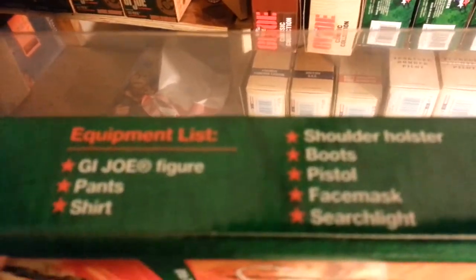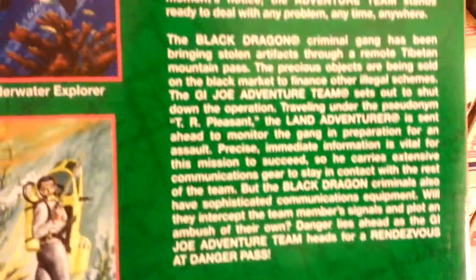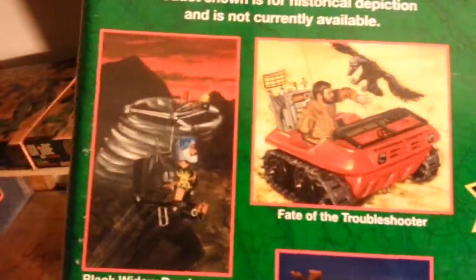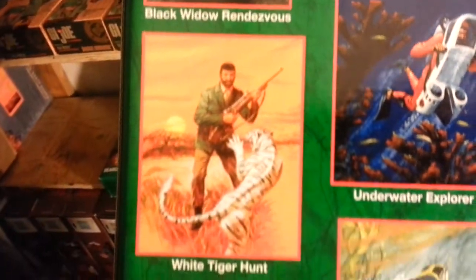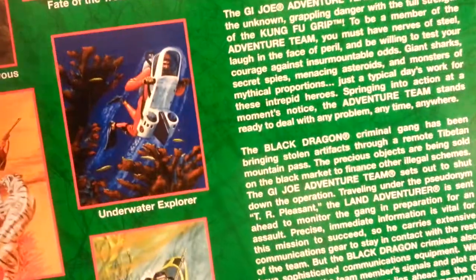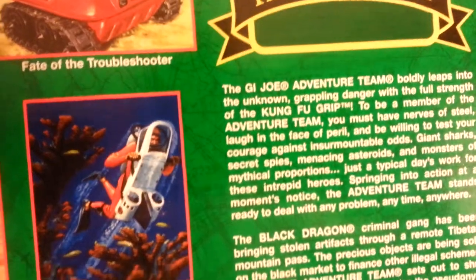Once again, let's look on the back of this box. You know, a quick shot of him. These guys are extremely hard to find. Very hard to find. Here's the side shot of all of the equipment pieces, equipment list. And on the back, beautifully done. This box is in excellent condition. Tells a story of the adventure team. There's different pictures of adventure team members in action. Great posters. You know, I always thought these would make great posters. That's the back.